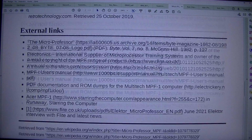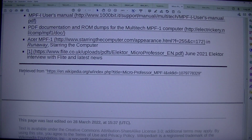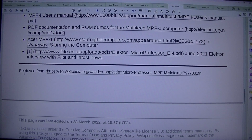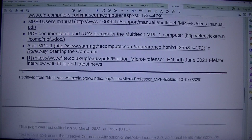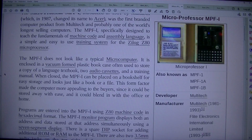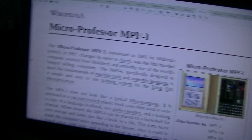Good. That was edited a long time ago, like half a year ago. So I don't know if we should download the Microprofessor 2 or 3. Maybe we should do that. I will think about it.